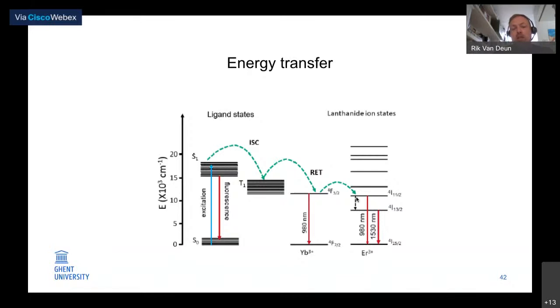Now, ytterbium only has one excited state, this one, and this state is actually quite resonant with this erbium state. And the advantage of ytterbium is that this absorption transition has a larger cross-section for absorption. So there is more light that can be absorbed. Of course, it's still not spectacular, it's still a lanthanide, but it's better than the absorption of erbium in that wavelength range. So that's why people typically use ytterbium, because it can absorb more light, and then some of this energy is transferred to the erbium, because these levels are quite resonant, and then via relaxation to this level you get this 1.5 micron emission.